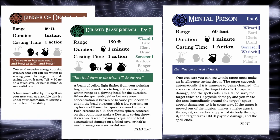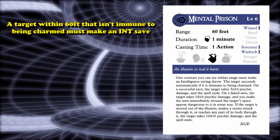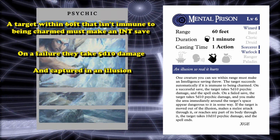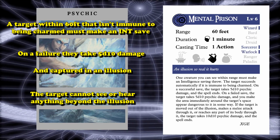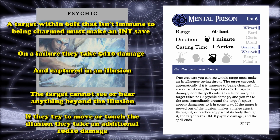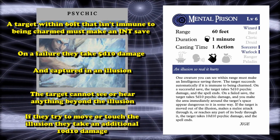As what this spell does is one target within 60 feet that's not immune to being charmed has to succeed an intelligence saving throw, where if they fail, they take 5d10 psychic damage, and they are immediately surrounded in an illusion that can be whatever you want. But whatever the illusion is, the target can't see or hear anything beyond it. And if the target moves out of the illusion, attacks it, or reaches any body part through it, they immediately take an additional 10d10 psychic damage and the spell ends.